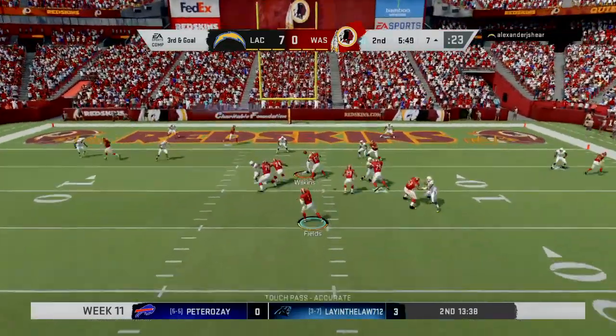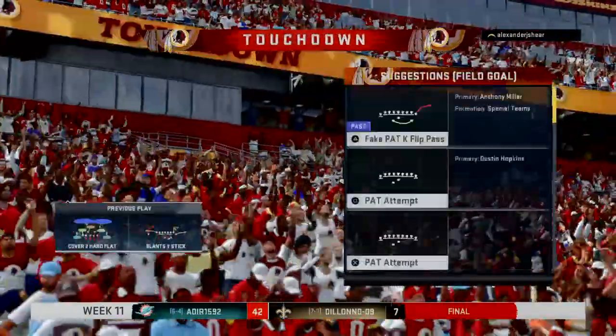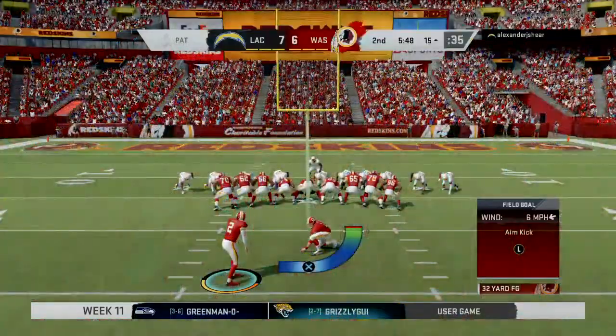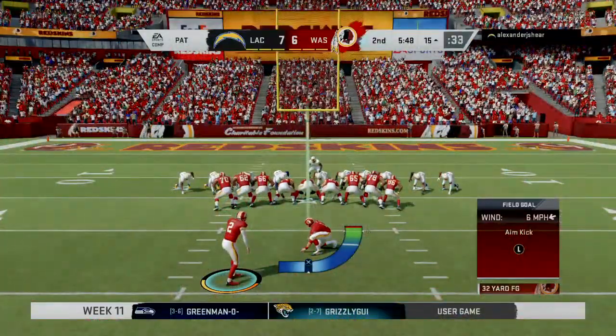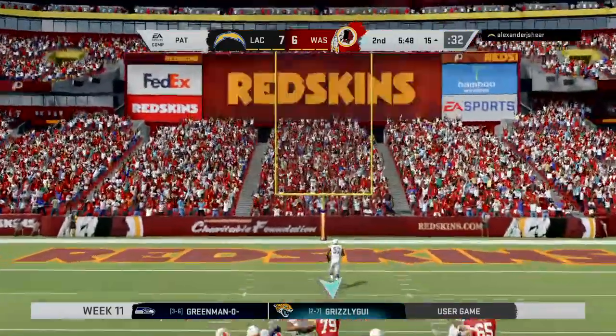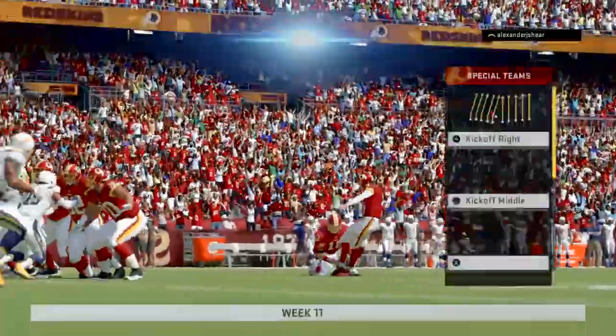From the gun on third down, Fields. And that is caught. Touchdown, Washington. Michael Thomas with touchdown number 7 on the year, as they are now on the board here in the first half. Extra point good by Hopkins, and we are tied at 7.